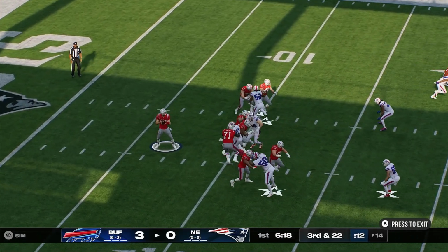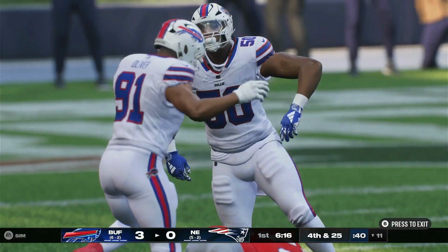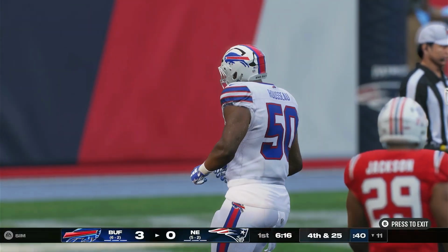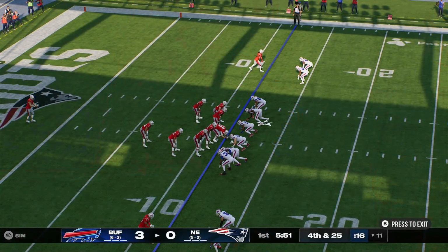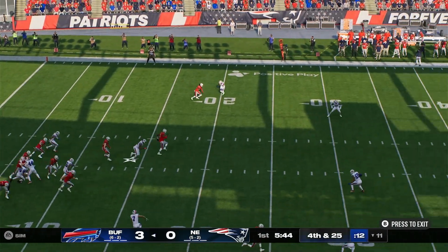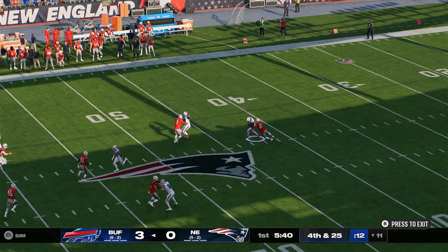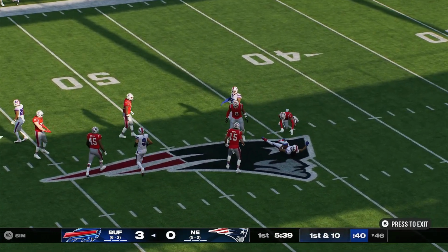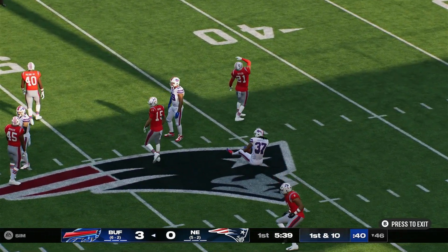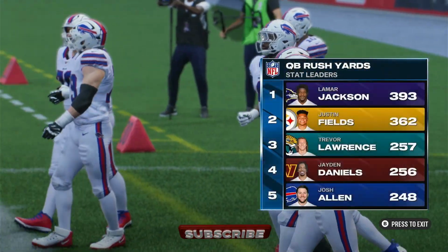Now on 3rd and long, they'll look to throw. Well, the pressure too great, and he goes down once more. So on 4th down, here's Bryce Behringer on to punt for the Patriots. Returnable here from the 38. That's a 49-yard punt, 8 though on the return. And the Bills will take over the football with a 1st and 10.